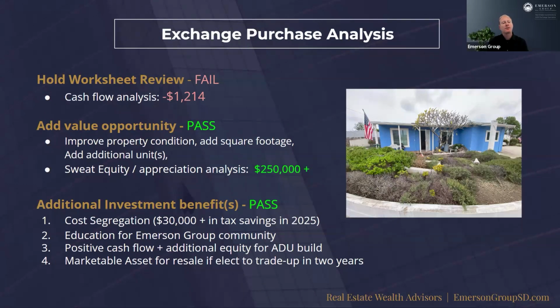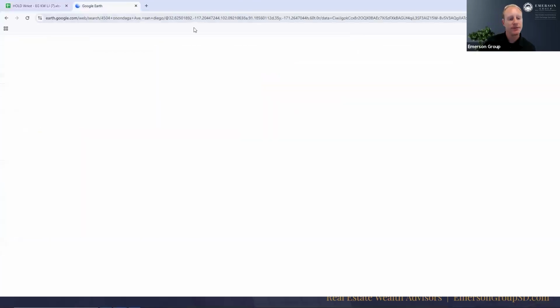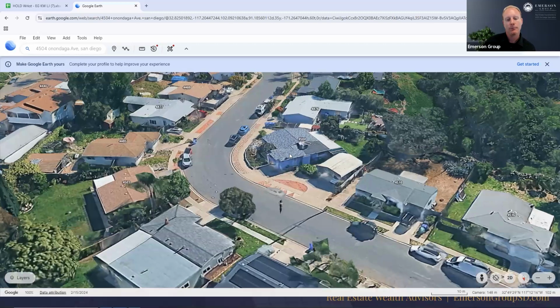But here's what I want you to really pay attention to. We passed, meaning we won in other categories, such that by doing so, it allowed me to move forward on this, even though the monthly payment and the financials don't make sense for this current phase. So, on the flip side, what were the add value opportunities? Well, for this property, there's a lot of them because there's a bigger lot. And I want you to understand that for me was a big deal, because ultimately I'm looking to use my skills and my network.